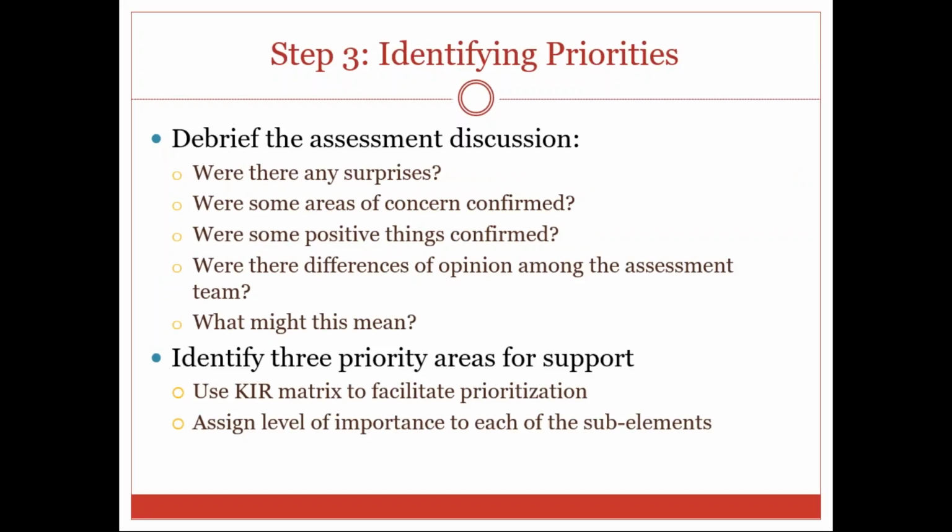So the third meeting is to start talking about the priorities. As I mentioned earlier, it'll be up to the organization to decide who should be a part of this conversation. The lead, ED, whoever ends up playing that role may or may not want a large number of people involved, but definitely the opportunity is there. It's up to them to decide who participates in this discussion. So if you haven't had a chance to debrief the assessment discussion, it might make sense to just touch on it quickly, just get their perspectives on how it went. Were there any surprises? Were there a few things confirmed? Did they have a good sense of where they might be heading in terms of priorities? Before we get to a bit more objective way of prioritization.